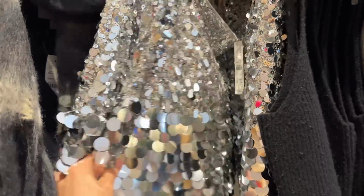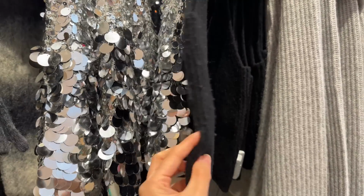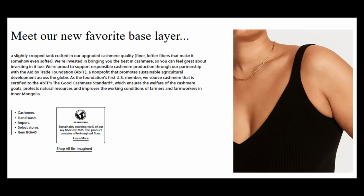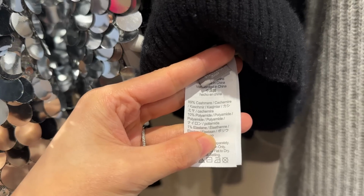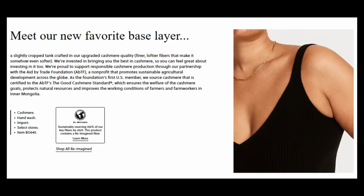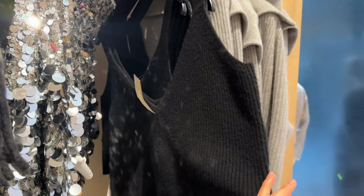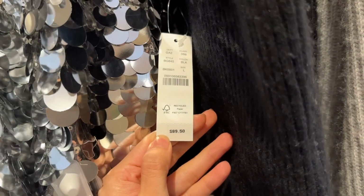As I was browsing, I saw this black tank on the rack that pilled so badly, I thought for sure this had to be acrylic. But no, it was mostly cashmere. I was so shocked. And funny enough, on the website, it just says cashmere, but if we look on the care label, it's actually 89% cashmere and the rest is synthetic. Funny how they didn't disclose that on the website. For a tank that looks like it came from a thrift store, a $90 price tag is not it.